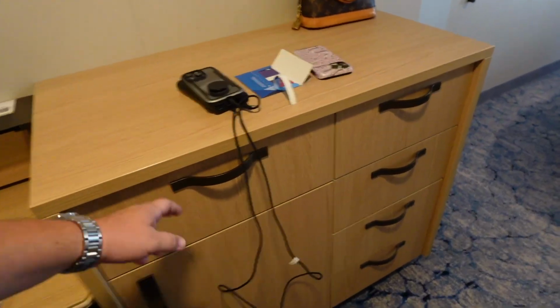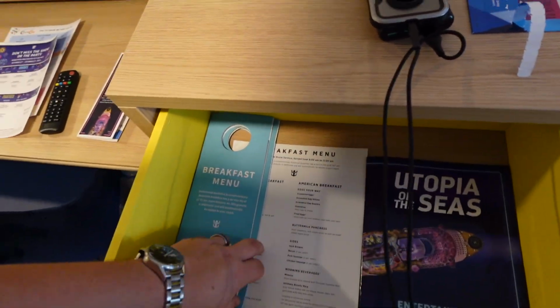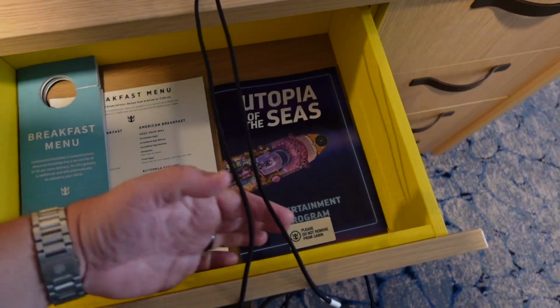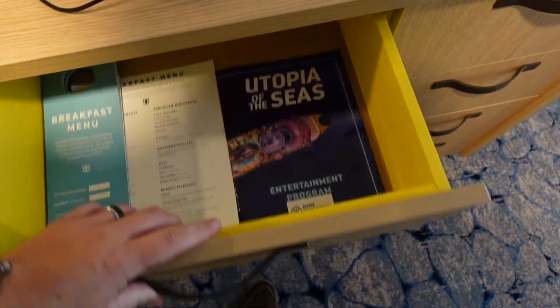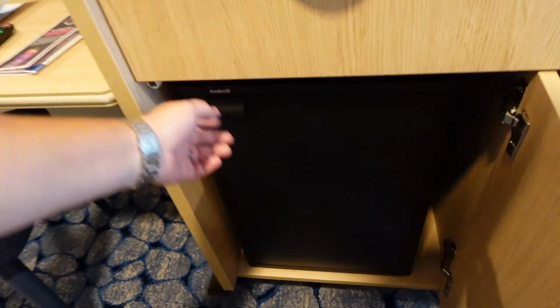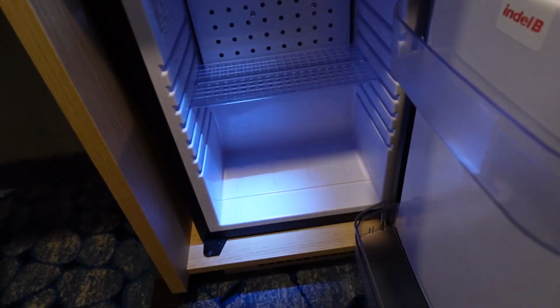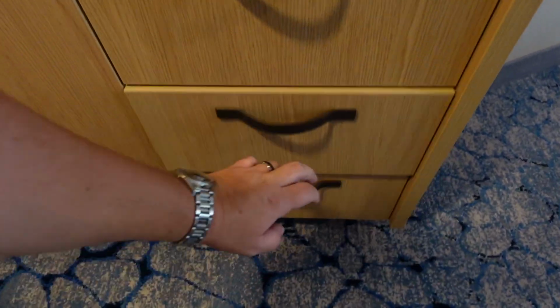Now we've got a full-size chest of drawers. That's kind of nice. If you open up here, they've got your breakfast menus ready to go. There is your breakfast menu. You've got the Utopia of the Seas entertainment program, so you can open that up and see everything about Utopia of the Seas. I'm guessing maybe a fridge. Let's see if this is stocked. No, an empty fridge. That's really nice, an empty fridge to put water bottles and everything else you need in there. And then we've got hair dryer, Kleenex, and an empty drawer. So a nice chest of drawers right there.